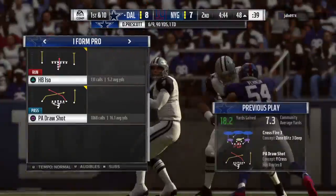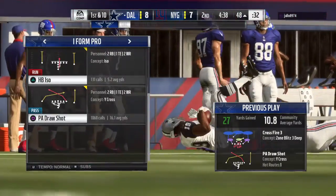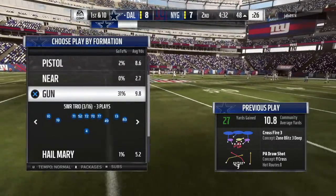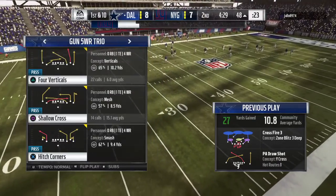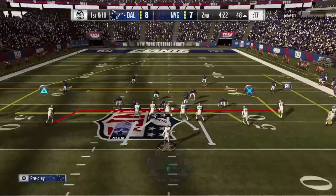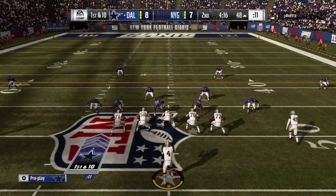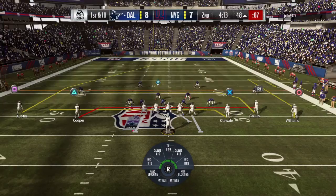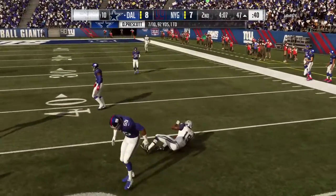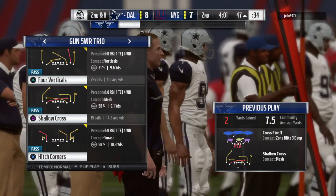Wide open, Amari Cooper. And he'll be taken down, but not before they work it across midfield. A very solid gain of 27. So the drive takes him into Giants territory now, first and 10 at the 48-yard line. Prescott from the gun. To the right side, he's got Cooper, it's complete. And he'll get it down to the 47 here. Give him a couple on the catch, it's second and 8.